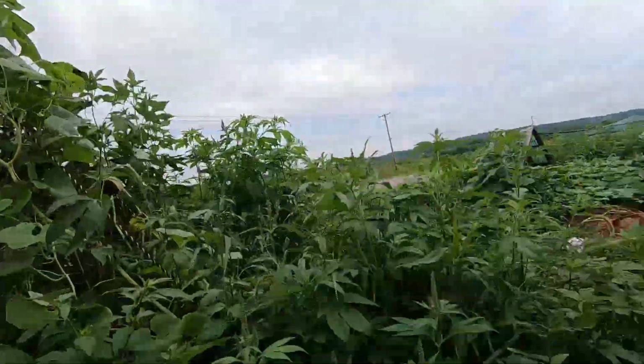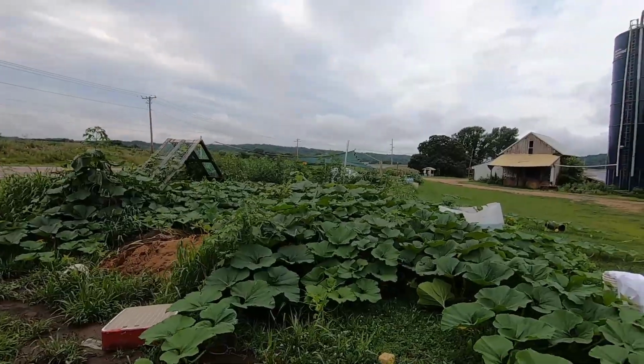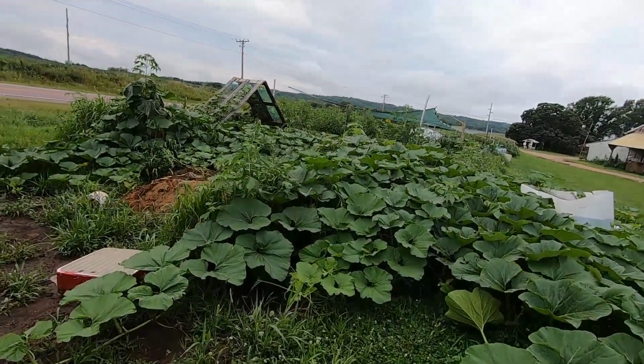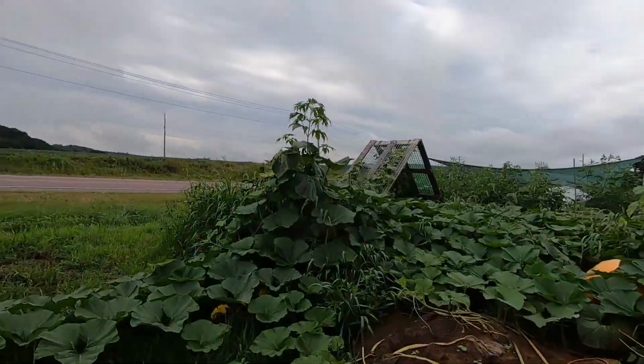We'll measure it someday. Okay, let's go check on the tom plant. We got stuff laying all over. That's typical for a tom plant. Guys, this was the pumpkin. Let's go look at the main pumpkin.